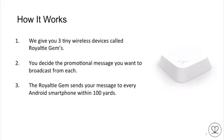Now, the way it works is the company will give you 3 tiny wireless devices called Royalty Gems. The size of this gem is about the size or a little bit smaller than the size of your car's remote control, okay? And you decide the promotional message you want to broadcast from each of these gems. Yes, you heard that right. This little gem will actually broadcast a message from that device to a smartphone, and we'll get into the details in a second.